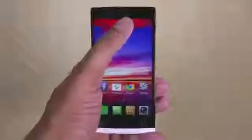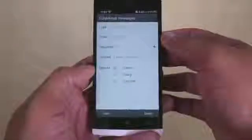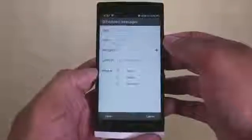But other than that, most of these stock applications are on the simple side. They don't really have a lot going on with them, but there are some little tweaks in the software, like the ability to schedule when you want to send a message out to certain people. I'm talking about a text message, and the text messaging application also has a lot of different features that give this OS its own personal feel.